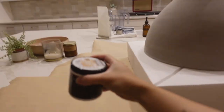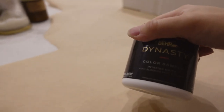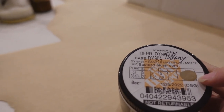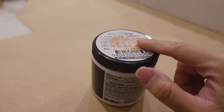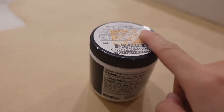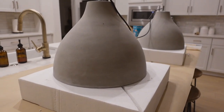I am going to lime wash them. I'm going to mix some of this color sample that I got. I got it in this sauteed mushroom color. You can see the color right there. So I'm just gonna take a little bit of this darker color, mix it with the lime wash paint that I just used in the powder room. And then I am going to paint this and we'll see how that goes.